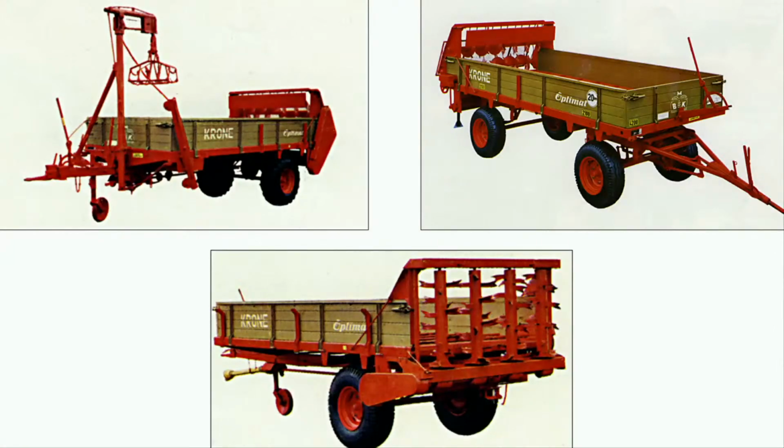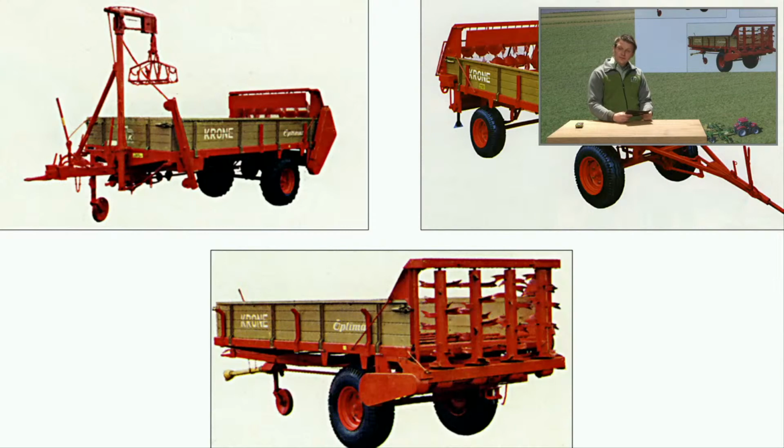Another milestone is the KRONE Optimat, and it's actually the first KRONE machine that we built on a very large scale. Developed by Bernd Deutmann and Franz Holmberg from Kemper. And the first prototype was ready in just 4 weeks. It's one of the most important products that we produce, and we built more than 200 trailers up until the 90s.